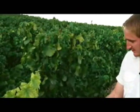So here we are on a young area of Grenache. The yield in 2009 is quite low, but we have a very dry summer. So we think we're going to have a good quality and good concentration. We can see that now already on the 12th of August.